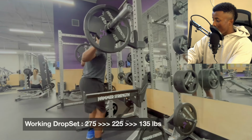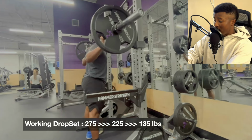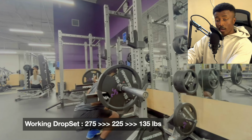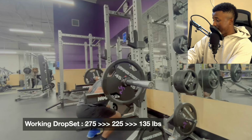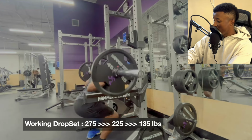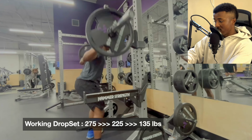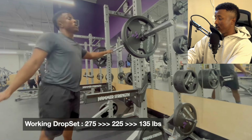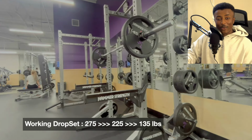Then without much rest, we're going to move right into the last drop set of the squat session, which is going to be all the way down to 135. With this one, again, we just keep going until we can't anymore. Since we know this is going to be the last one, we can really push ourselves and get as many reps in as I possibly can and push myself all the way to the limit. And yeah, I'm done now. As you guys can see, I'm completely exhausted by the end of it, but it was definitely worth it.